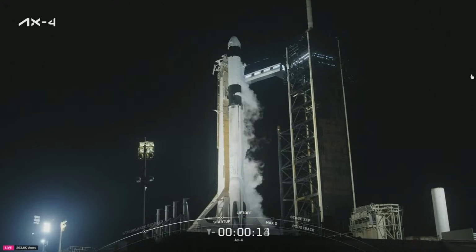15 seconds. T-minus 10, 9, 8, 7, 6, 5, 4, 3, 2, 1. Ignition and liftoff. For three nations, a new chapter in space takes flight. Godspeed, AX4.